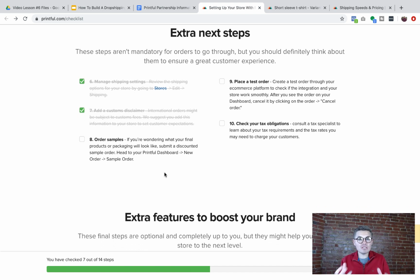Next, if you haven't done this already after adding your products, I strongly suggest you do so. Order some samples. So if you want to figure out exactly what your products are going to look like and what the packaging will look like, then go through Printful, go to your Printful dashboard, new order, sample order.